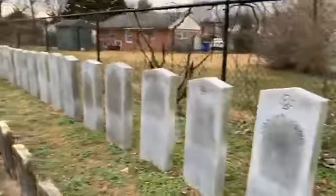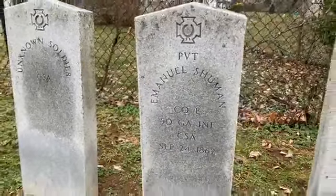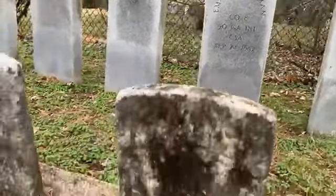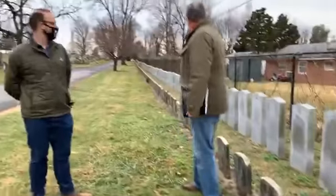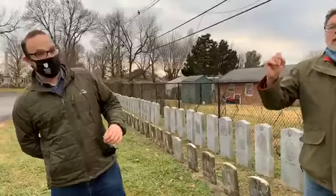There was a large monument here, put up in 1879. Unfortunately, it was vandalized last year, and part of it is still here, but we're not going to go down toward it today. But Jake's going to tell us a story real quick, if we have time here. One of these soldiers here with the unusual name of Raisin Pits.